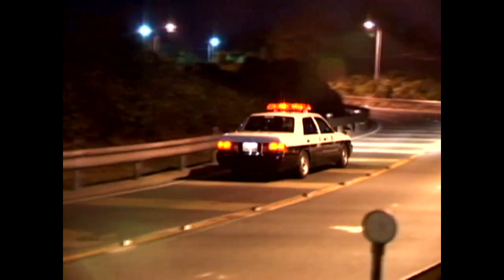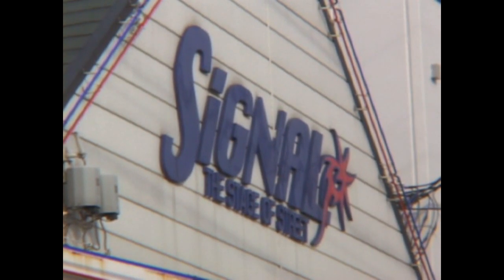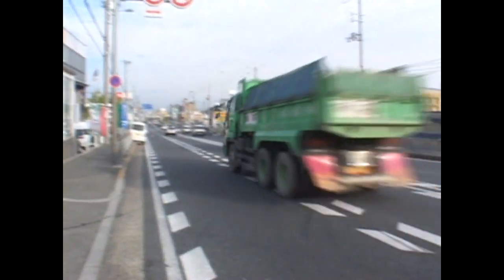Hey, stop there! Alright. We're here at one of the most famous shops in Japan. I'm sure a lot of you in the States have heard of it too. Signal Auto. And let's go take a look.